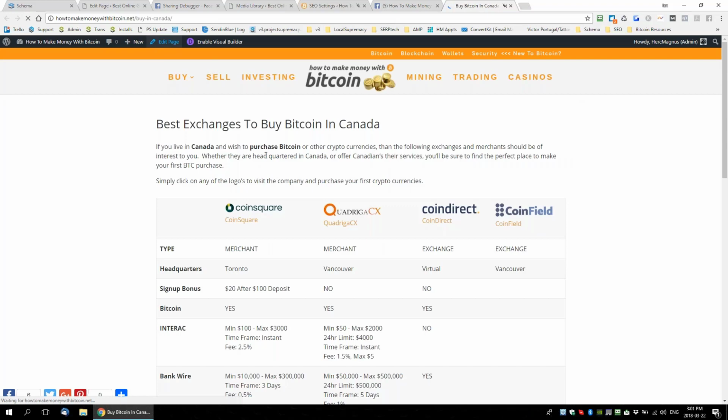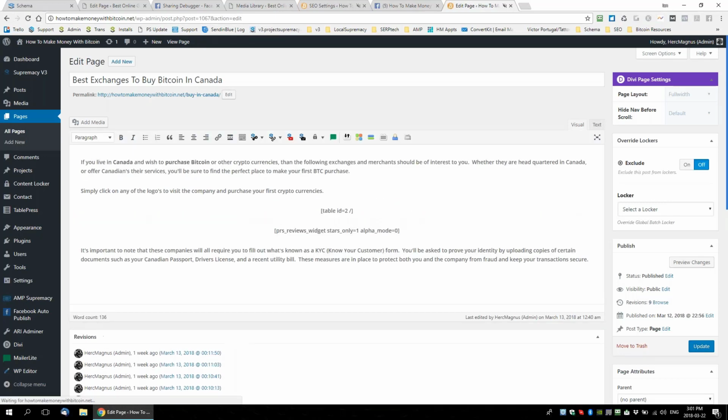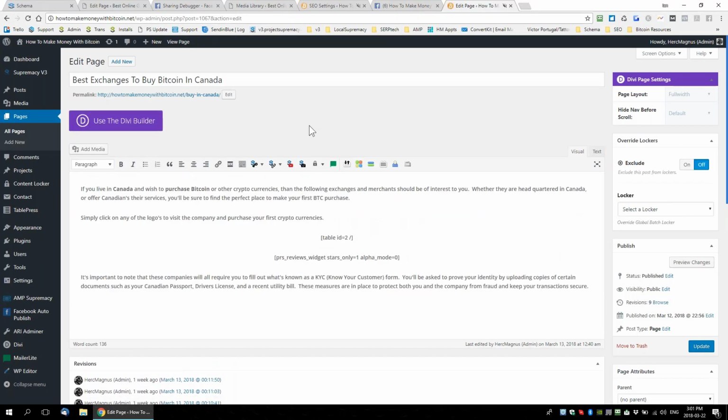And I see there's a ton of questions, guys, and I will get to them, I promise. We have one more optimization element, guys. The fifth and final one is called image optimization.